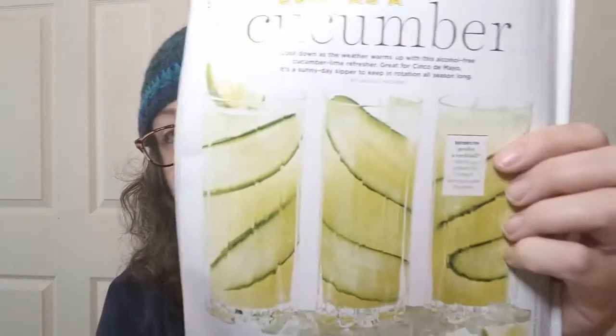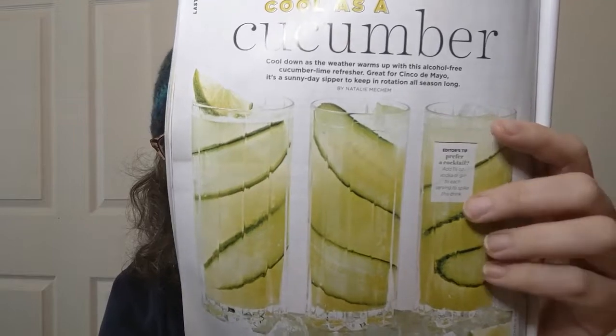Cool as a cucumber. Great for Cinco de Mayo. No, tequila is great for Cinco de Mayo. But you could make it refreshing. There. A cucumber refresher. No alcohol. But Cinco de Mayo is also my anniversary, so I usually manage to have a margarita. That's pretty much it. I got all that out of my system before I was even in my 20s.